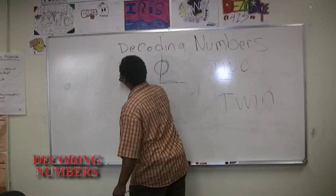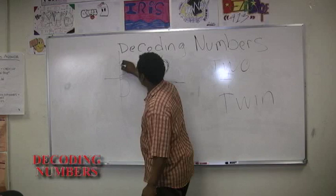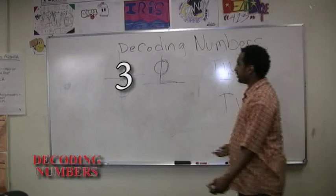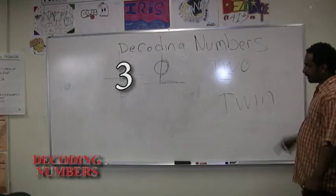The moon and the sun. It's three. You've got the moon right here, and you've got the sun down here. Now, why would that be the sun? Because obviously the moon is above your head at nighttime. The sun is on the other side of the Earth. And that represents three. Three represents you, the moon, and the sun.